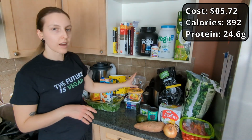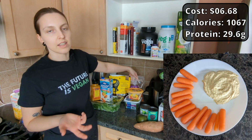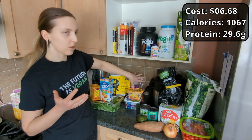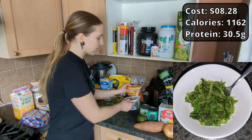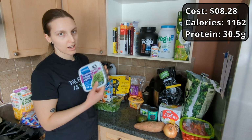And then for snacks, I'll have a quarter cup of hummus with a serving of carrots. You can also add any extra veggies you want. Veggies don't really have that many calories, but we'll start with this. And then I'll have 1 serving of seaweed salad. This is good for iodine if you're not eating any extra salt.